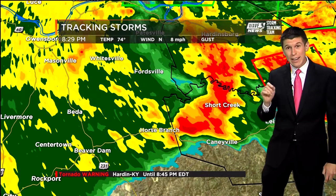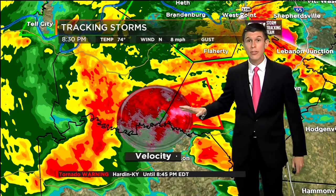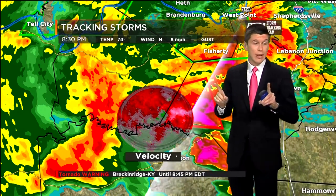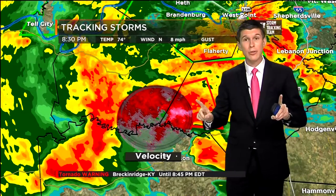That one right now is not severe and does not have a tornado warning on it, but we'll continue to watch that one too. Both of these thunderstorms in an environment where we could get some more rotation and the potential for another tornado warning to be issued at some point.